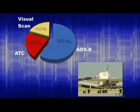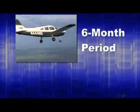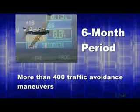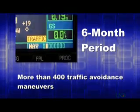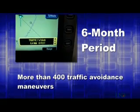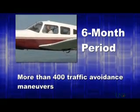More significantly, in a 6-month period, ADS-B information triggered more than 400 avoidance maneuvers by the pilots. Any one of these situations could have resulted in a mid-air collision without the ADS-B advisory. We believe ADS-B is definitely keeping us safer.